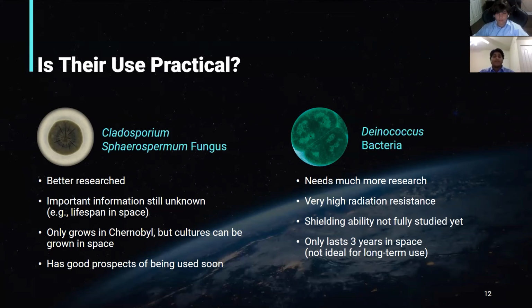several limiting factors preventing its use in space until solutions are found. The most prominent is its short lifespan. The bacteria can only survive 3 years in space, meaning a workaround for this would have to be found. In addition, the amount that it helps has yet to be fully studied. So until this research is completed, using this bacteria in the field is out of the question.